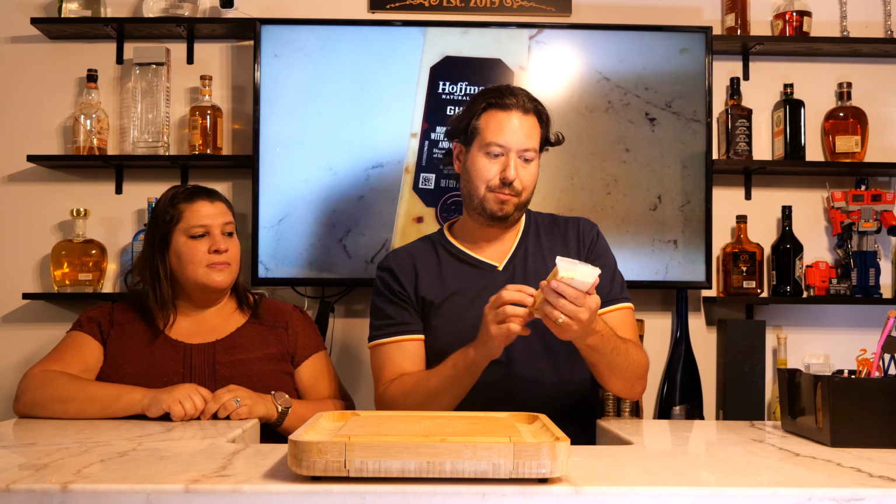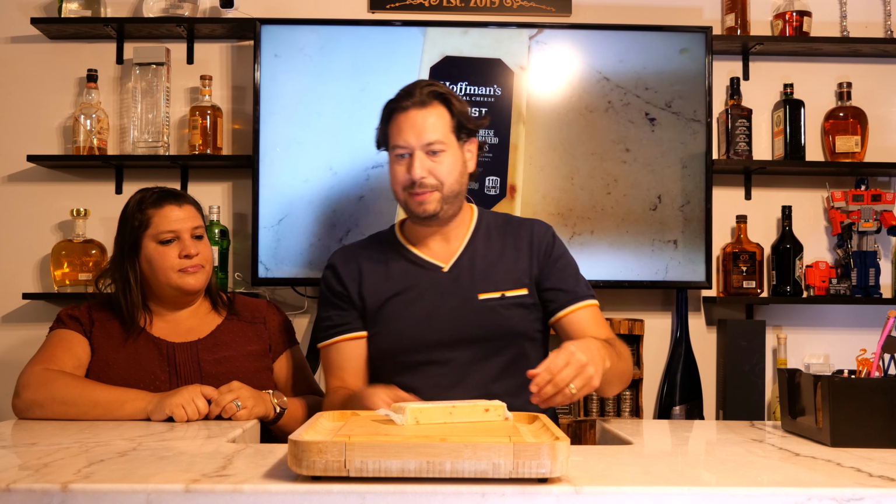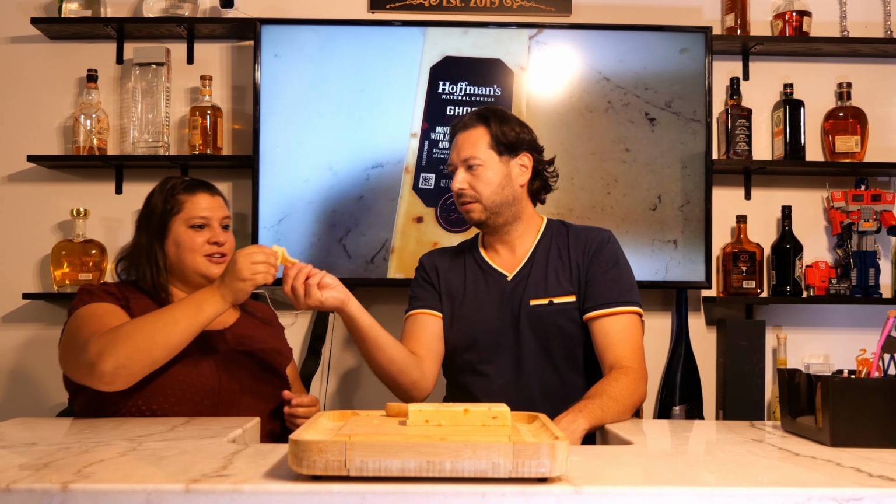First impression, this is a pretty soft cheese, which is very typical of a lot of your Monterey Jack cheeses. But let's go ahead and slice this baby up. There you are, thanks. There's your piece. We're gonna do cheers. Cheers. Now we don't have any milk or water or anything like that, so hopefully it's not like hot wings, people are sweating and stuff.